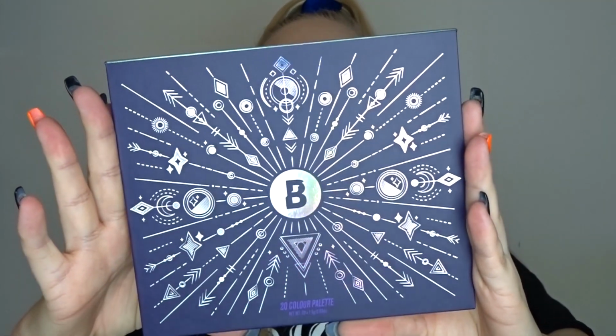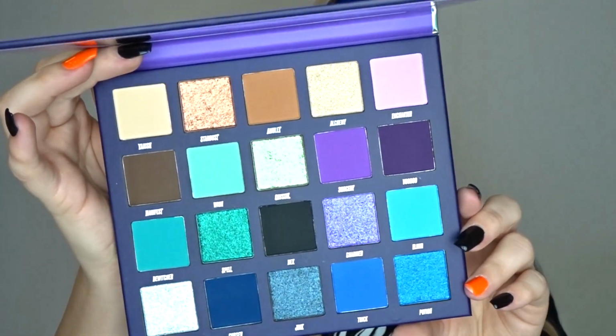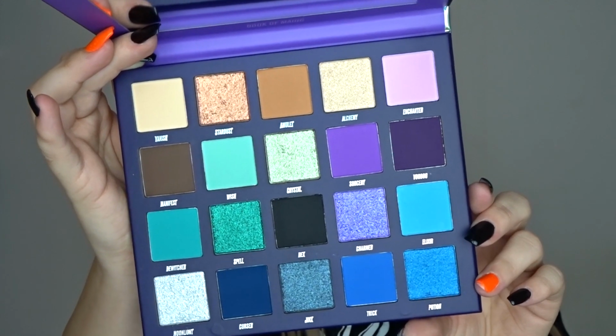But this is what the packaging looks like. And then are you ready to see the inside? How beautiful. So obviously the Sunset Horizon was more of your warm tones, your yellows, oranges, reds, pinks. This is definitely the cool tones. Well, I mean, a couple of the purples are light, but the purples, the blues, the greens, there's neutrals in here. It's just so flipping beautiful. Like, look at that. Wow, it is just absolutely stunning.